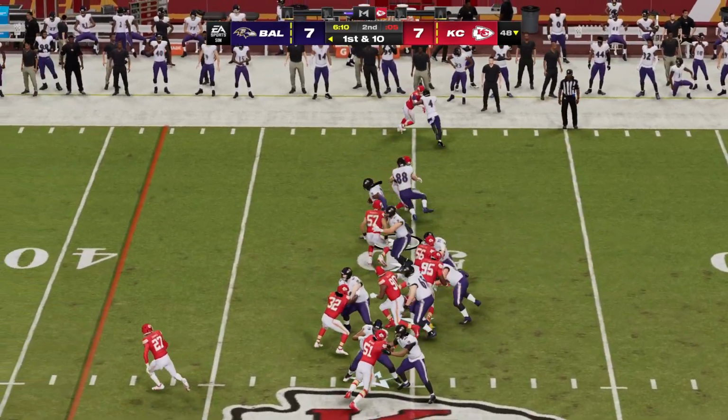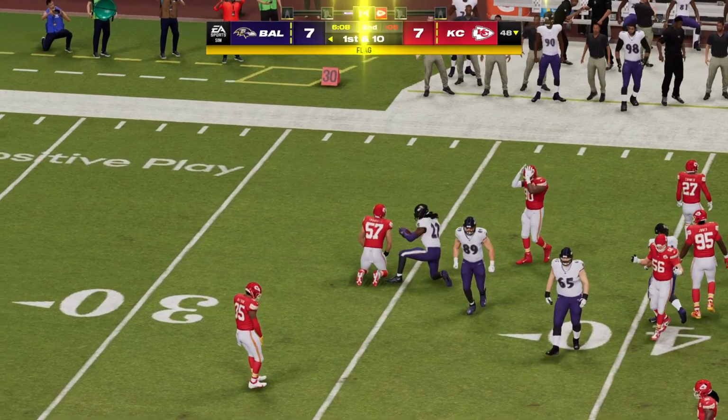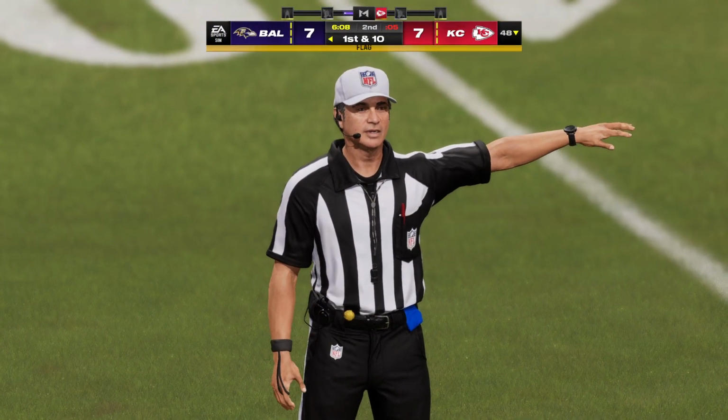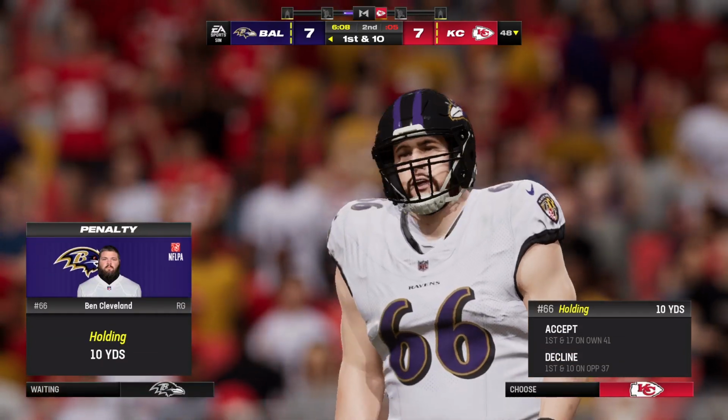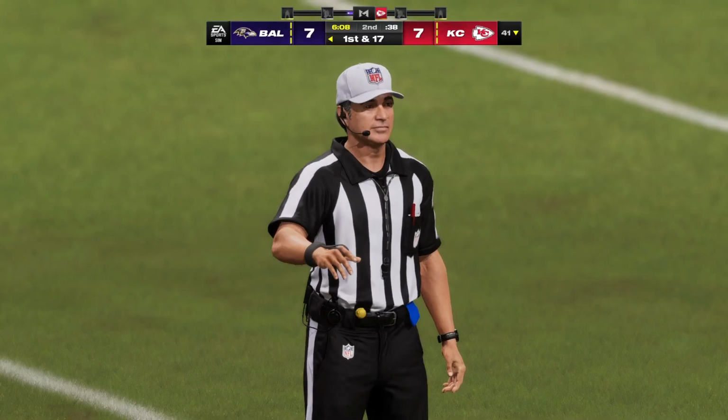A 1st down carry for Henry. There's the stiff arm, and he is tackled inside the 40, not quite to the 35. Holding, offense. That time the right guard sending him backwards.